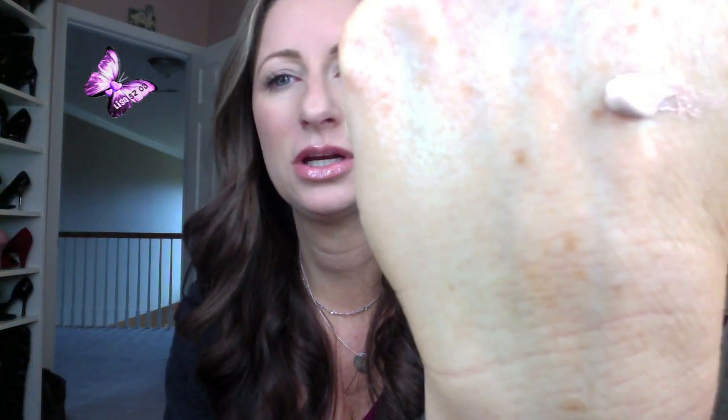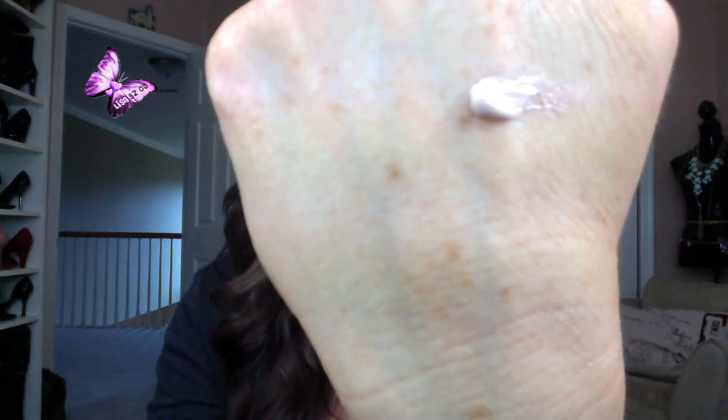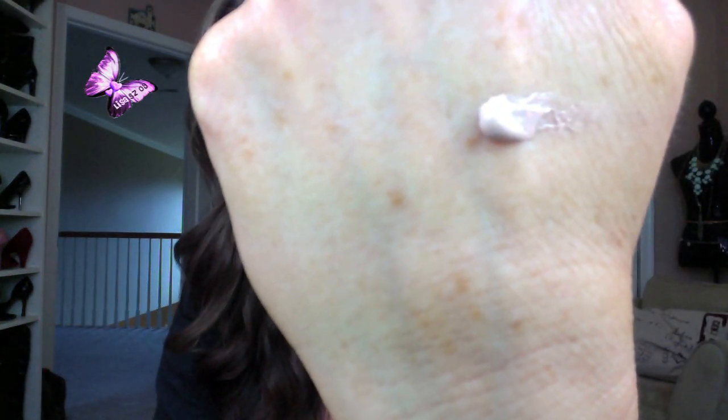Let me show you what it looks like. It looks similar to most other BB creams, honestly. It's kind of that, oops. Still getting used to this here, guys. Sorry. Which way am I going? There we go. It honestly looks like most other BB creams out there that I have tried. It's not as gray. It has more of a pink undertone to it.